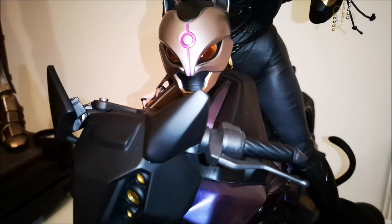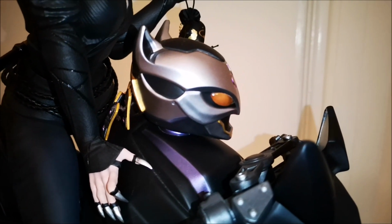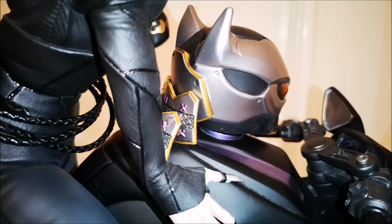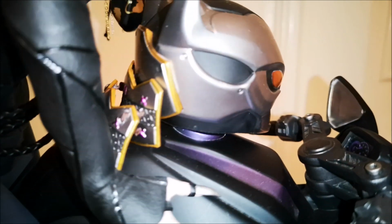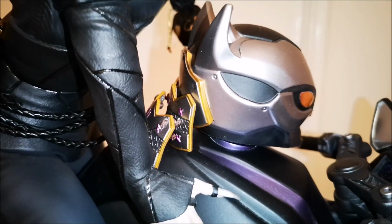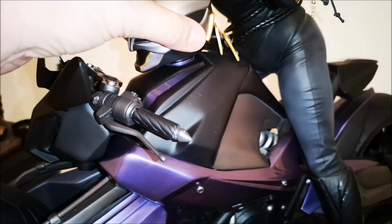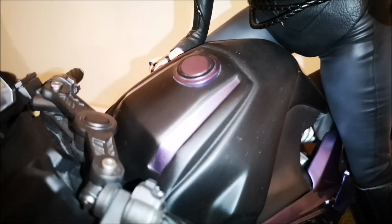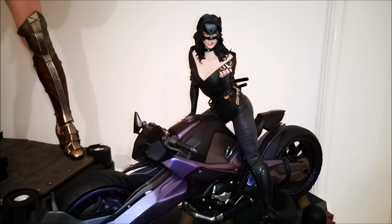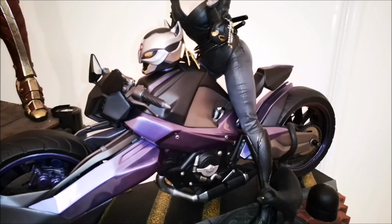Then this was a part that has been added later on in the design process. Looks really cool. This cat design helmet with the samurai kind of neck armor here in the back, with these nice purple and silver and yellow colors to it. Looks awesome. And that sits there however you like, held by a magnet here on the gasoline tank opening here of the motorcycle. So you can either display her with or without the helmet. I think the helmet looks fantastic there, so I will definitely display her with it.